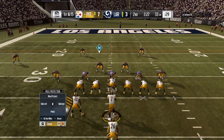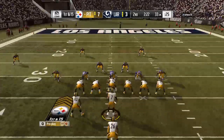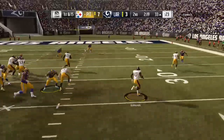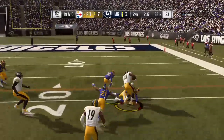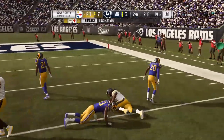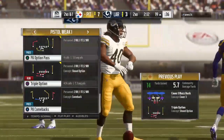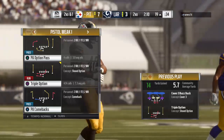Now a handoff here to his running back. And he'll be brought down inside the 20 at the 19. 14 yards there on the pickup, and it'll be 2nd and about a yard.